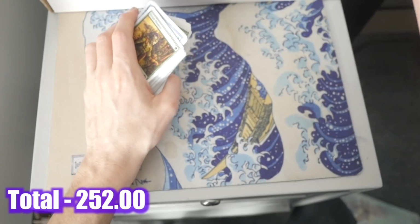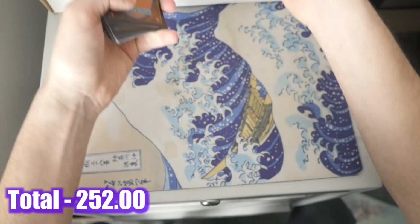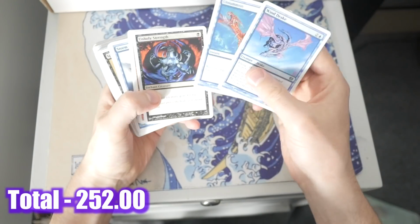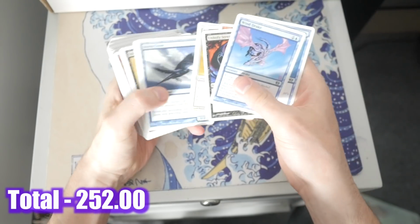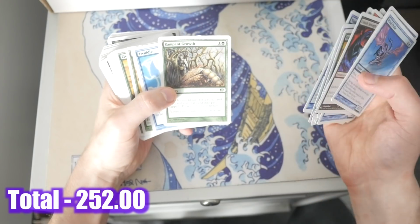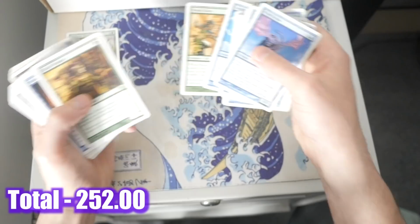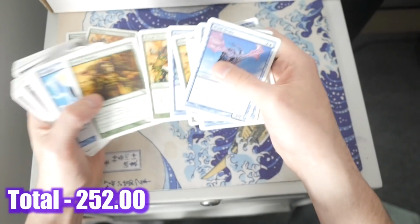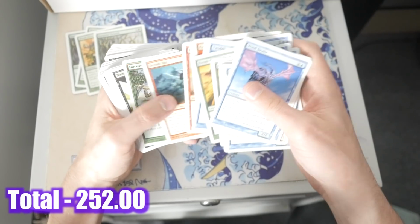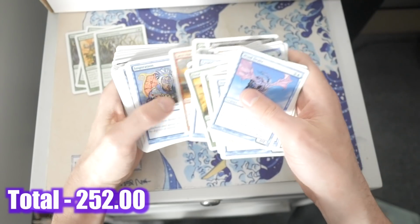Oop. I just knocked over a bunch of stuff. Cool. Okay, let's go through. So we got more 8th edition stuff here. There's a few valuable cards or playable cards in here. Rampant Growth. Put that aside. I know that's playable. Wood Elves as well. Oh, there you go. Another one. But those are the only cards I'll pull unless I see anything really valuable. Right now, I'm not seeing much.